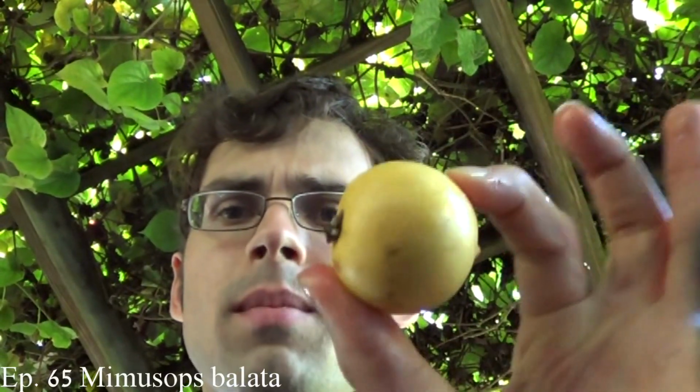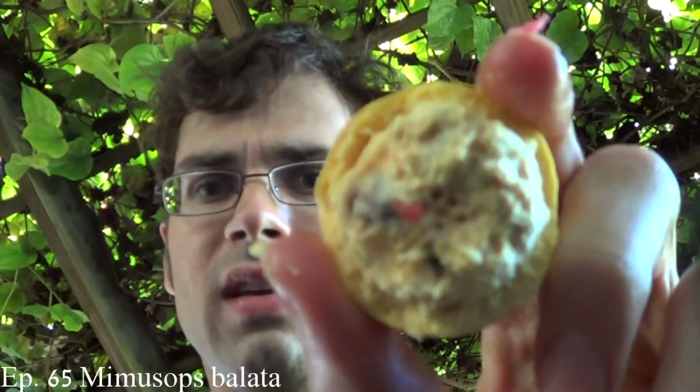It's got a kind of thin skin on it. It's kind of light. It feels pretty fragile too, and a little airy, like if you squeezed it, there'd be a little bit of air in there. Kind of dry maybe. And the Mimusops that I had in the past tasted a lot like egg fruit, and it was very dry and crumbly on the inside. So let's see if this one is similar to that.